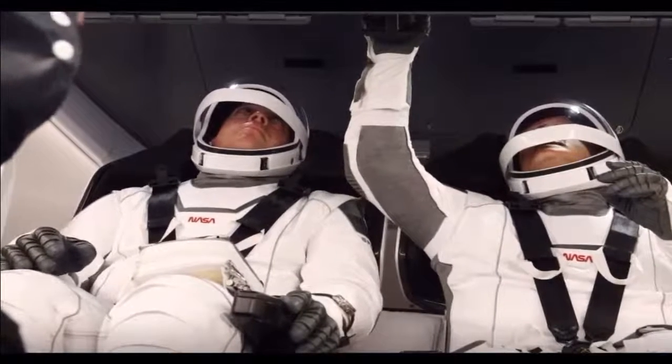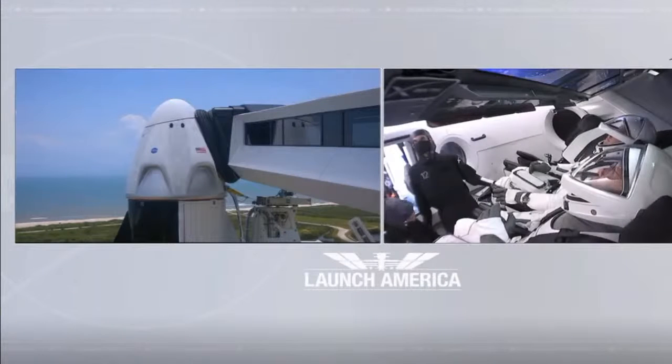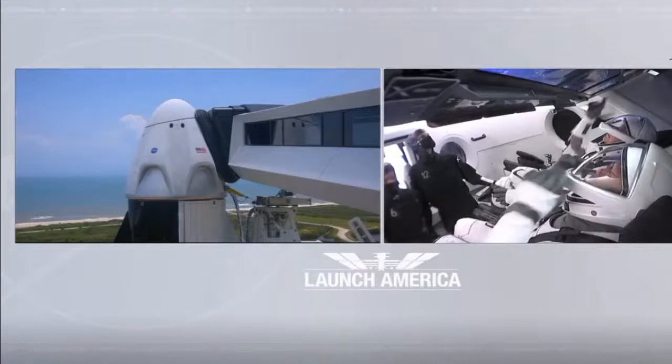SpaceX, Dragon in 2.2, we are ready for seat rotation. Copy. We will report when initiating.